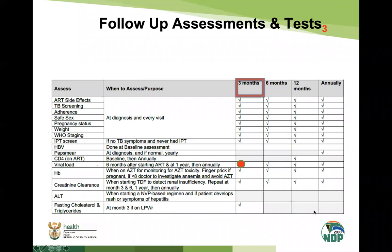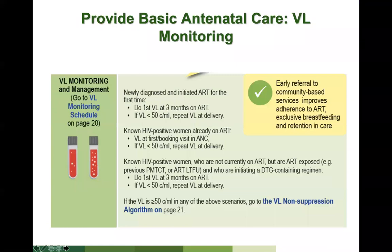Joyce, you are asking how many times should we do a viral load during breastfeeding? Every 6 months, as long as it is suppressed. If it is not suppressed, you'll have to do it more frequently and decide, probably within a month. But if you're talking about a woman who is suppressed, every 6 months during breastfeeding, we want to do a viral load. All right. So very, very important as we take the journey of a woman.